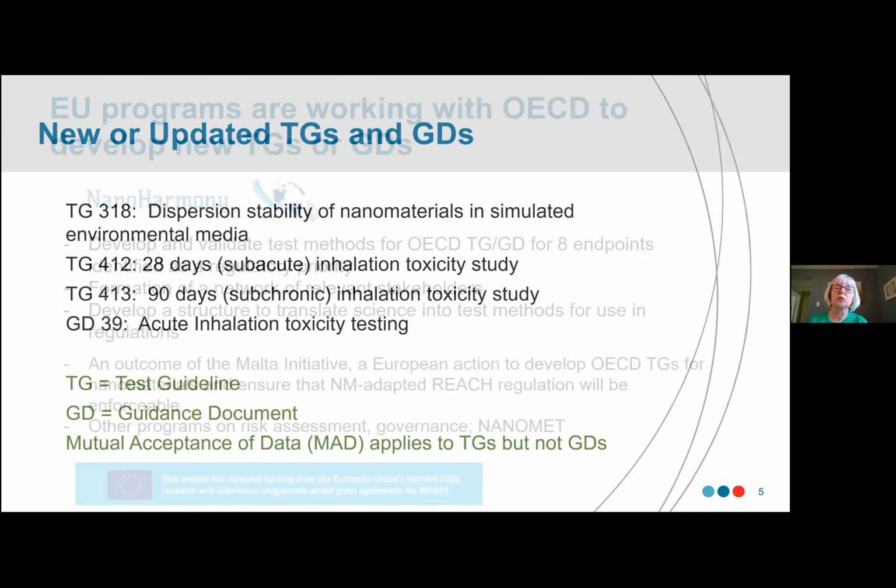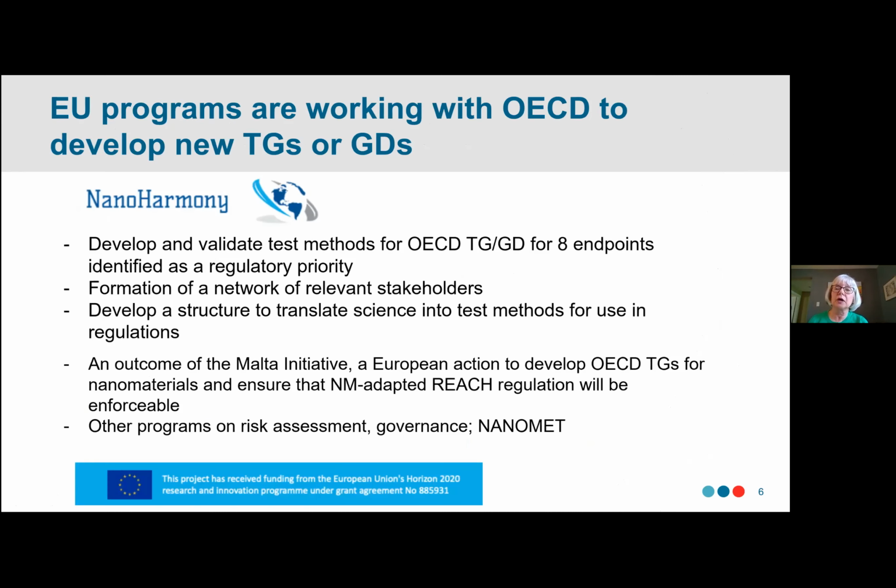Then going forward, OECD is working with a lot of the large EU programs to help develop some of the new test guidelines that are needed. And I wanted to just highlight one or two of these here on this slide. There is a NanoHarmony project, which was approved in 2020. It, like many other European projects, has received funding from the Horizon 2020 program. And one of its main goals is to develop and validate test methods for OECD. And they have selected 8 different endpoints here that are a regulatory priority.